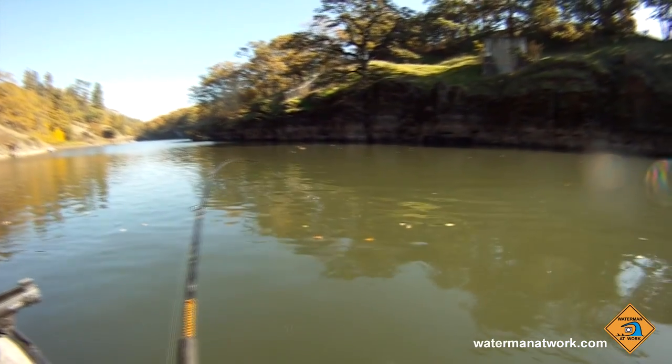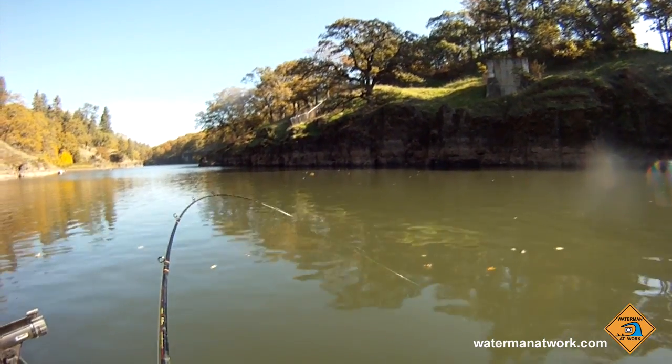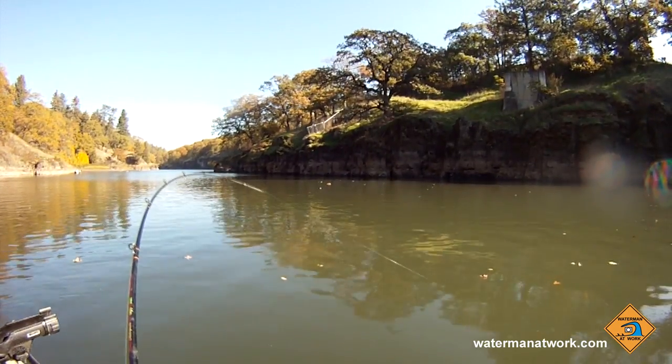Another fish on the salmon eggs. The fish don't hit the eggs as hard as they do a troll lure. You have to pay attention to feel the fish pick the salmon eggs off the bottom.